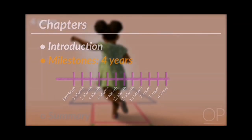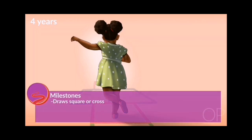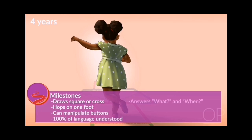4 years. Her drawing skills now include a 4-sided square or a cross, and she can hop on 1 foot. She can manipulate buttons. She is fully understood by strangers and is answering what and when questions. She knows how to follow the rules in a game or in play, such as a simple board game. She knows at least 4 colors.